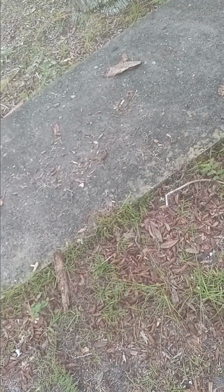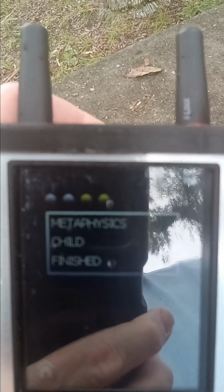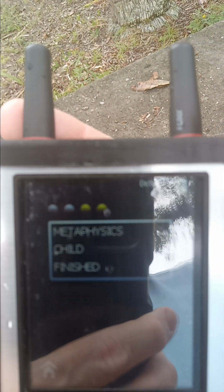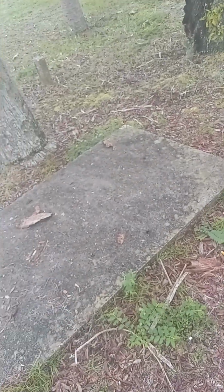So does anyone know the year that this slab was put here? Does anyone know if this was once an entrance to a secret underground tunnel or cave? Looks like hush is the word. What would I find underneath of this slab right here? Can you tell me?